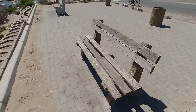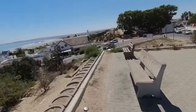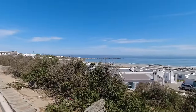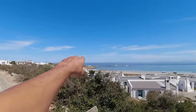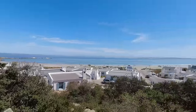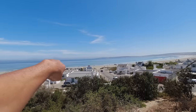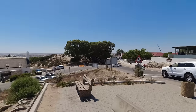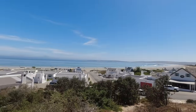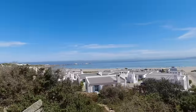Some nice lookout spots and seating to check out this view. That's the waterfront where we just came from. And that's where we want to go. So I think I'm going to go down to that parking on that side. Go down that road. And then maybe we'll make our way down this beach. Yeah, and check out that water as well. I see some people swimming, so maybe it's not that bad.